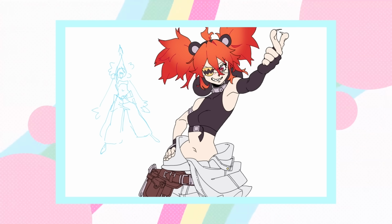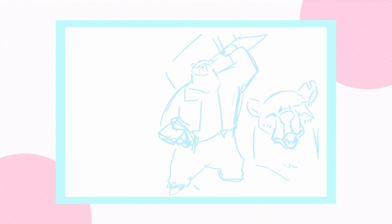So if his right arm is going to be obscured by his leg anyway, then I might as well keep that one behind his back and leave his left arm as his counterbalance because it looks cooler. It's easier to understand what he's doing when at least one of his arms is clearly visible.